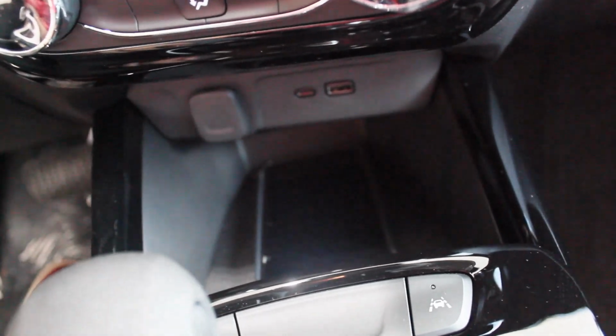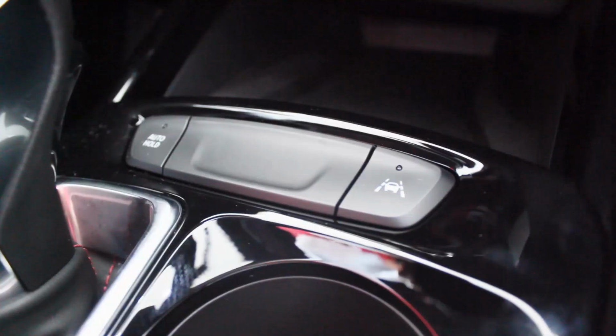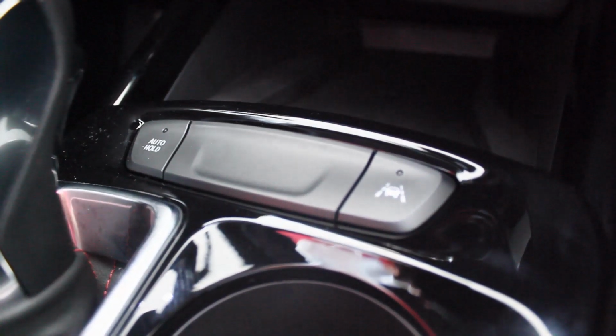Further down below, you have a USB port, USB-C port, a 12-volt socket. Different layout now too with the cubby space here. You can still fit the phone, but there's no longer a wireless charging system. So here in the center console itself, almost exactly the same. There's a lot of gloss black here. My big water jug still fits in the cup holders. You have two buttons in front for your lane departure warning and for your auto hold function.